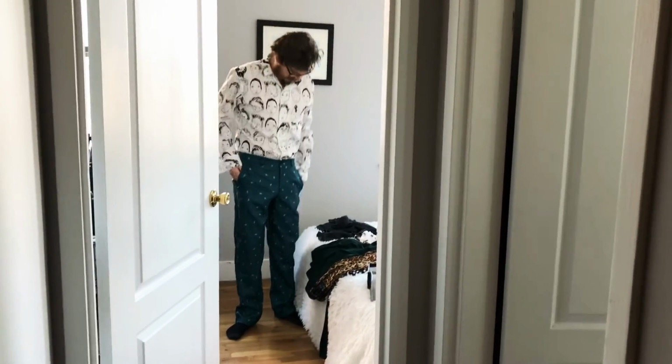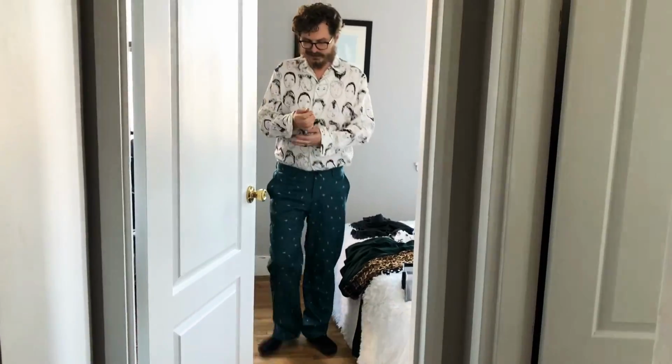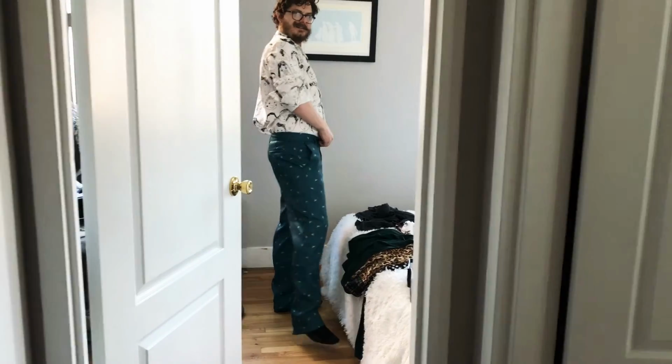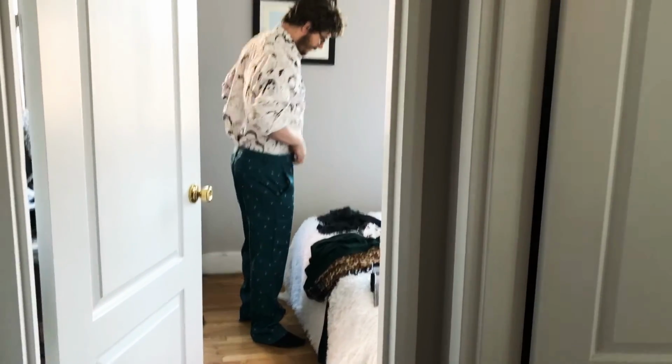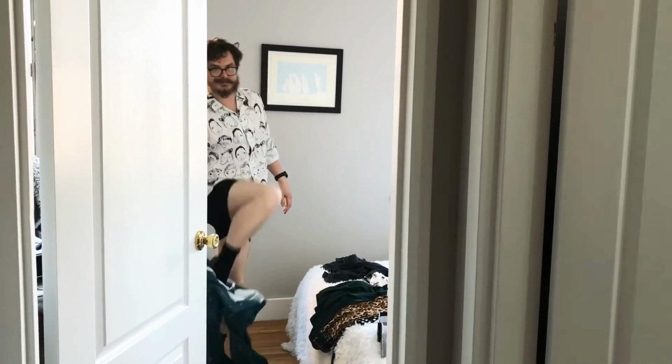Oh. It's not so bad. This looks ridiculous. You don't like it? No. I love that shirt. This shirt is super uncomfortable. Okay, can I take this off now? Yes. Honey. Grumpy.